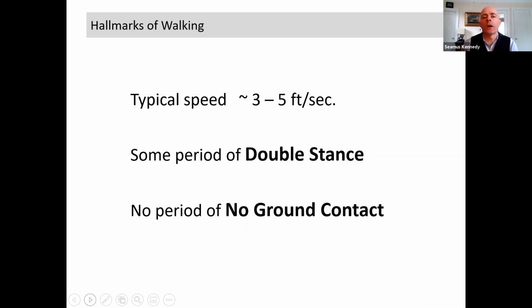Okay, so what are the hallmarks of walking? Well, a typical walking speed is 3 to 5 feet per second. Again, that's quite a broad range, and you'll find cases, especially in the rehab environments that we work in, where you could have people walking certainly more slowly than 3 feet a second and perhaps faster. But just as a broad outline, 3 to 5 feet a second.